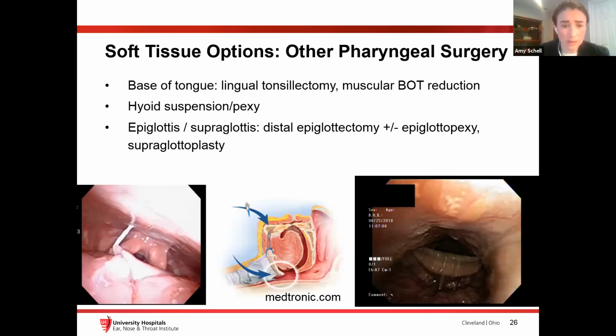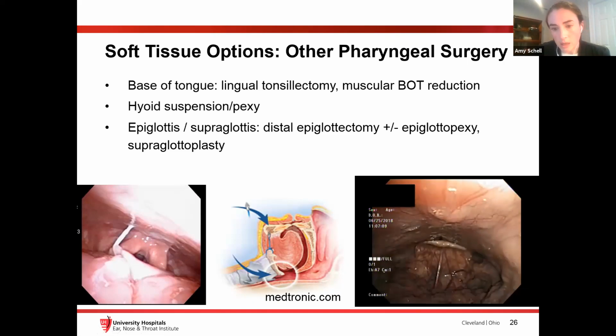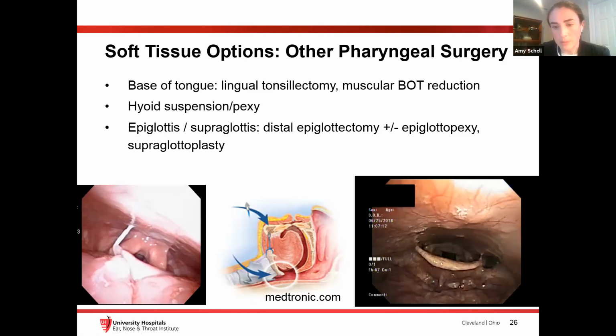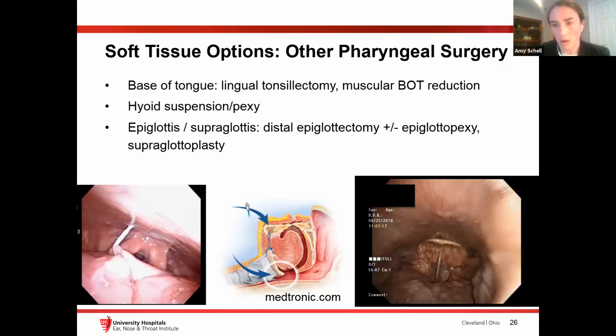The hyoid suspension is a procedure that basically takes this hyoid bone and attaches it via suture material, usually to the mandible. The thought there is that this can pull the patient open at the level of the tongue base and possibly also the epiglottis. Some people will also pexy the hyoid bone to the thyroid cartilage to try to tense that area open as well. And then as far as the epiglottis goes, this is not common, but you can see every so often primary collapse of the epiglottis. Sometimes this is coupled to things that are going on at the proximal airway.